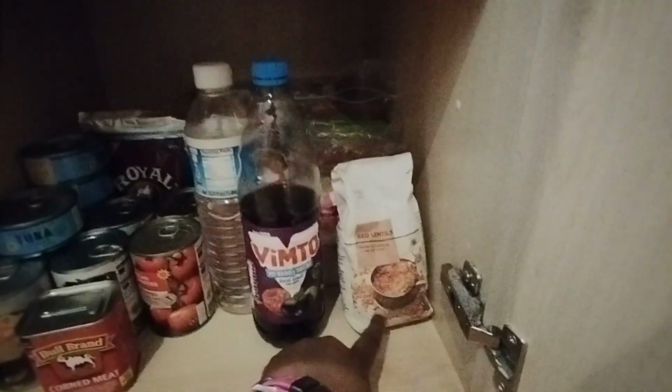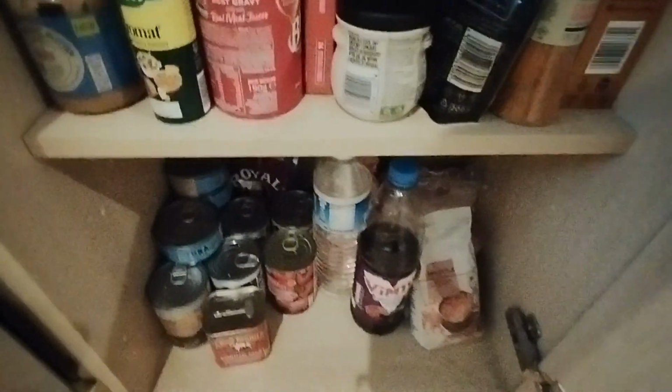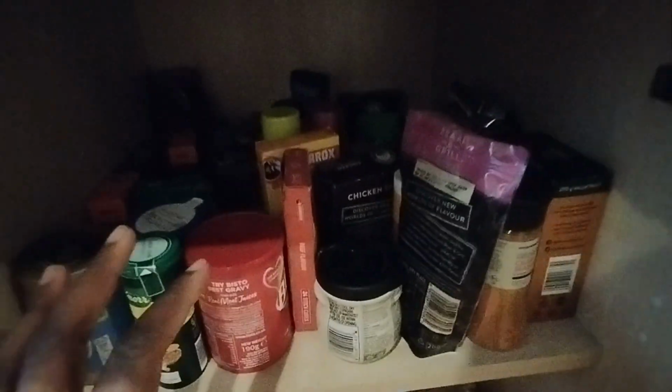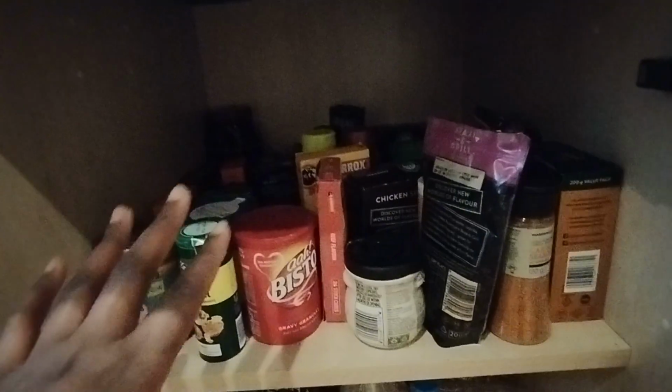And I still have red lentils, and at the back there I have soup packets, dried powdered ones that I got from home. And in here it's mainly spices. It's a bit dark at the moment, but it's mainly spices that I use, that I got from South Africa. So all in all, this is what I have.